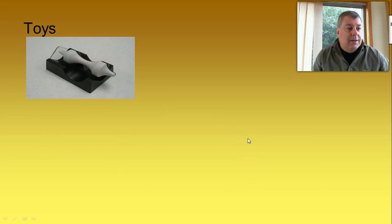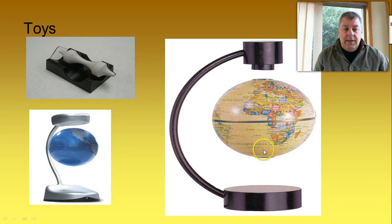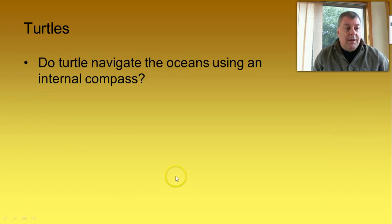Now for toys, you get these levitating toys. Basically they're just using magnetic fields to cause them to levitate without any attachments, so they're pretty neat and people are amazed by them, but we should understand how they work. This is a little top that levitates.